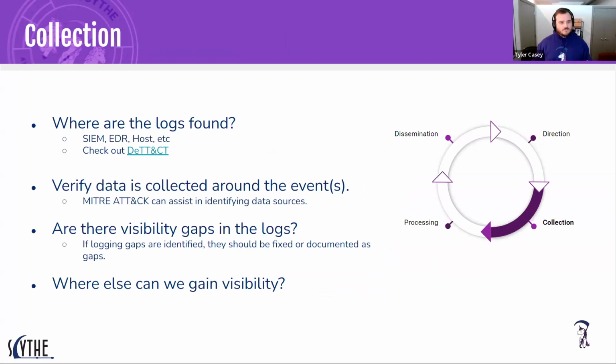I think most of us have heard the phrase, pics or it didn't happen. In this instance, it's logs or it didn't happen, or PCAP or it didn't happen. You can't detect what isn't logged. So it's imperative that we ensure we are logging appropriately. This isn't to say that you need to log everything, because you can't.